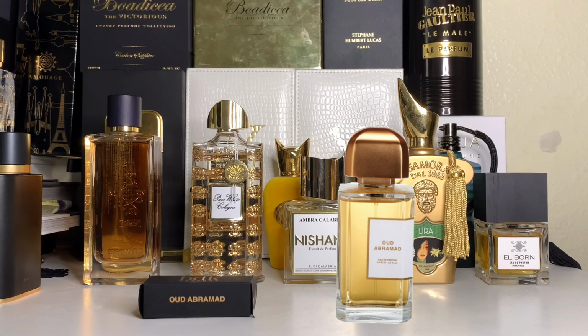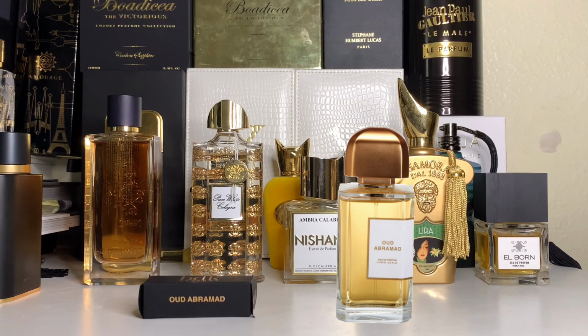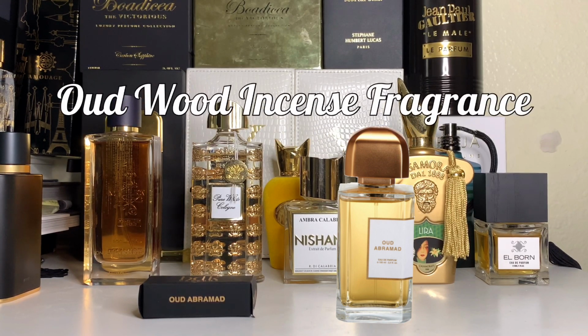So eventually when the incense comes up, you'll have oud wood and incense basically, and then again the sweetening facets really just blanket it beneath, and then eventually it dries down to some patchouli as well as some synthetic ambergris, and that's really nice as well. But ultimately, to me this is an oud wood incense fragrance, if I could just put it together simply.